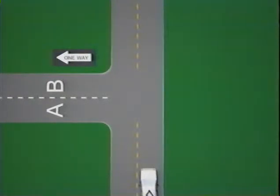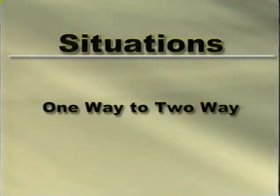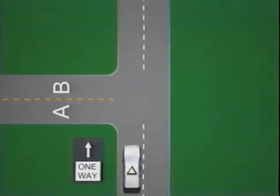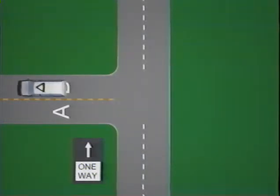In this intersection, the van driver is on a two-way street, turning onto a one-way street. For the van to make a proper left-hand turn, it would move into lane A. This situation has our van driver turning left onto a two-way street from a one-way street. The van driver would execute a proper left turn by moving into lane B. The color of the lines separating traffic on a two-way street are yellow.